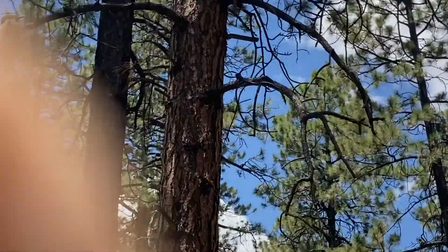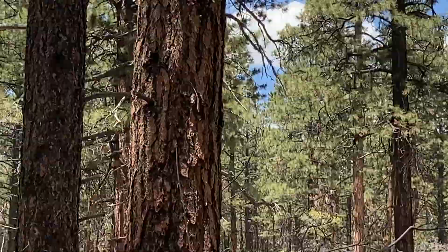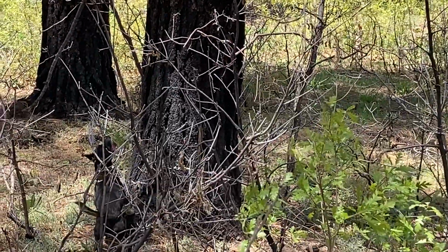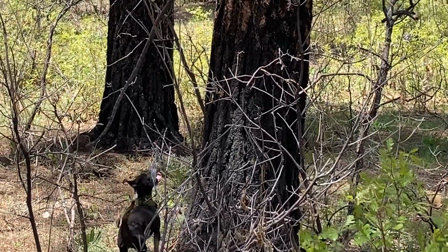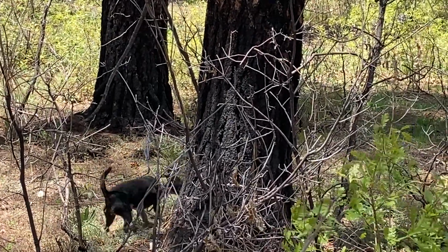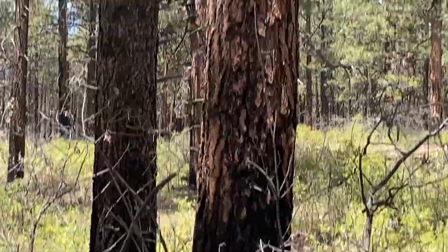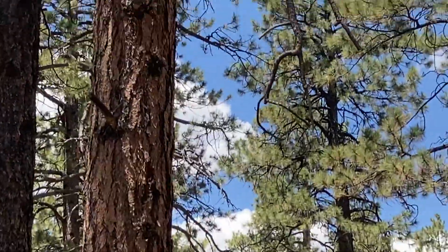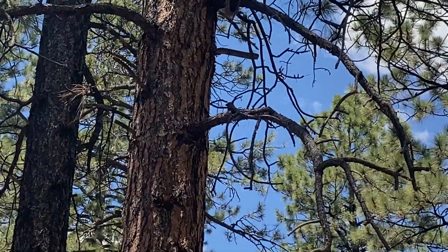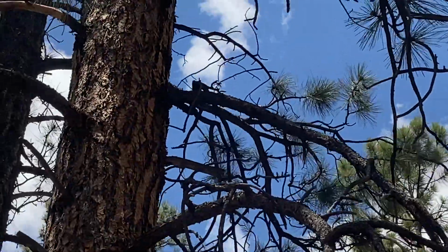Got a squirrel up there. You got Gypsy down here. What's up there, Jet? Get him, G. What's up there, G? Get him, Jet. It's my little Jet. Okay, see him? He's right there. Ah, there he goes.